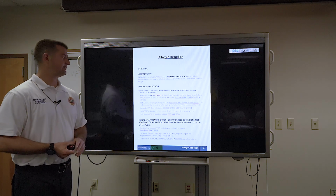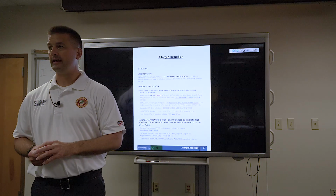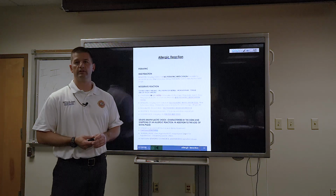For the pediatric, same sort of idea. The difference between which route we're going to give the epinephrine would be the blood pressure again. So unless there's a specific question, I'm going to keep going.